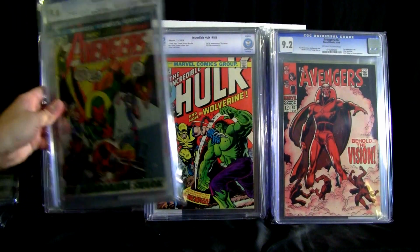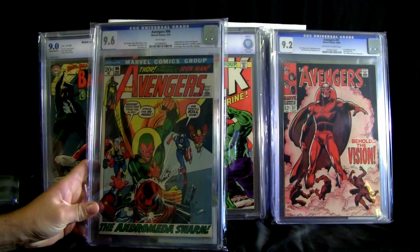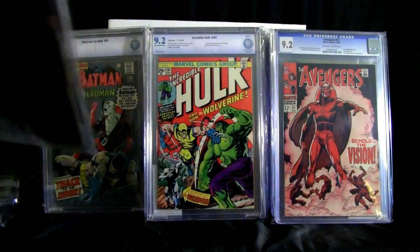Avengers number 96. Always love this cover too. Neal Adams cover and art, I believe. Yeah, his art and cool Vision cover. Nicely centered, 9.6 white pages.